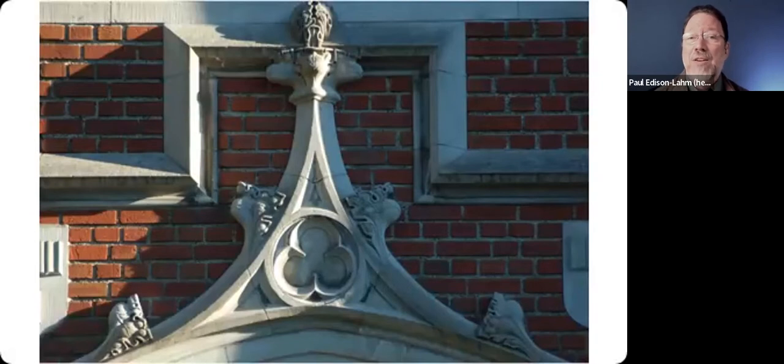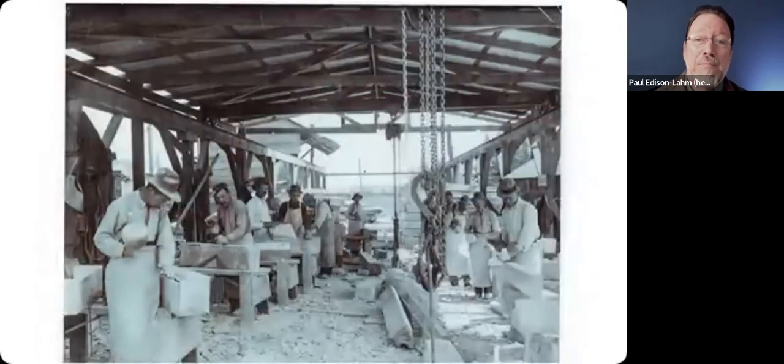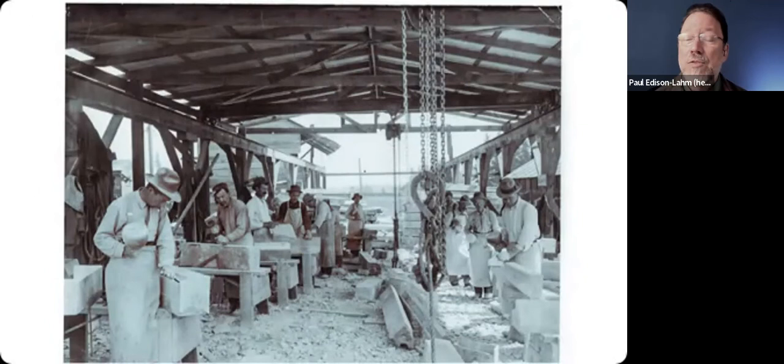It was all hand carved by mostly Italian immigrant stone carvers that were brought in, and there was a shed set up outside of Elliott Hall, and there was a spur brought from the Union Pacific Railroad line. So they brought the limestone blocks in. From this picture, it all looks like it was hand done, very fine work. And some of it quite mysterious.